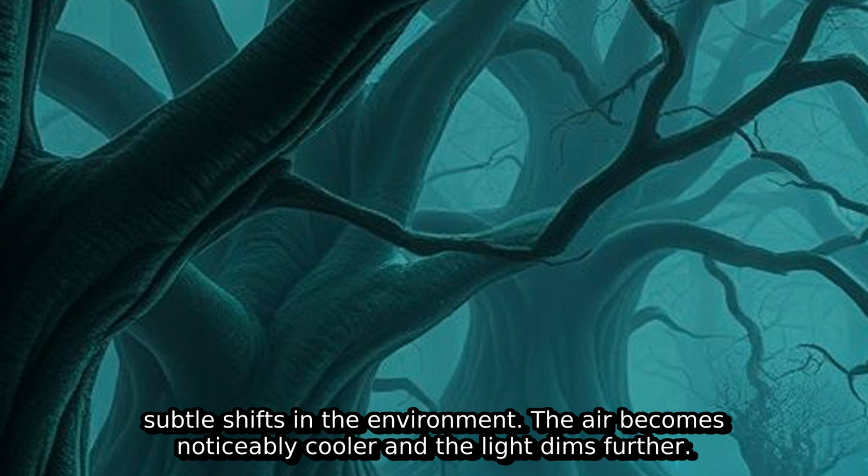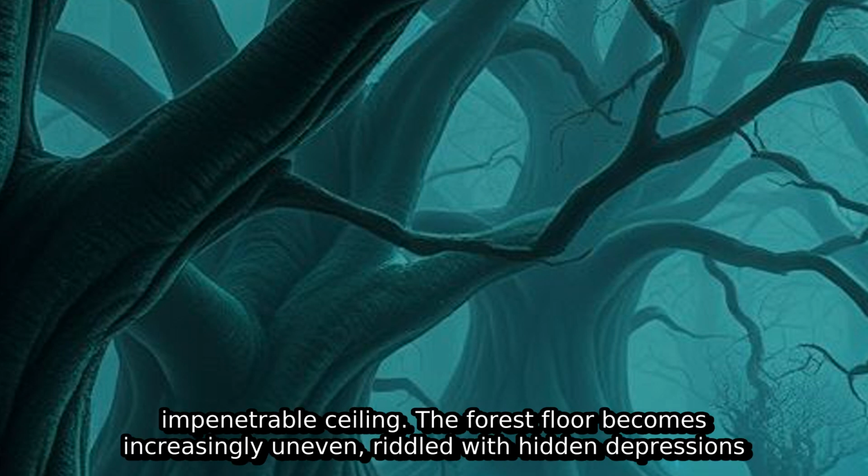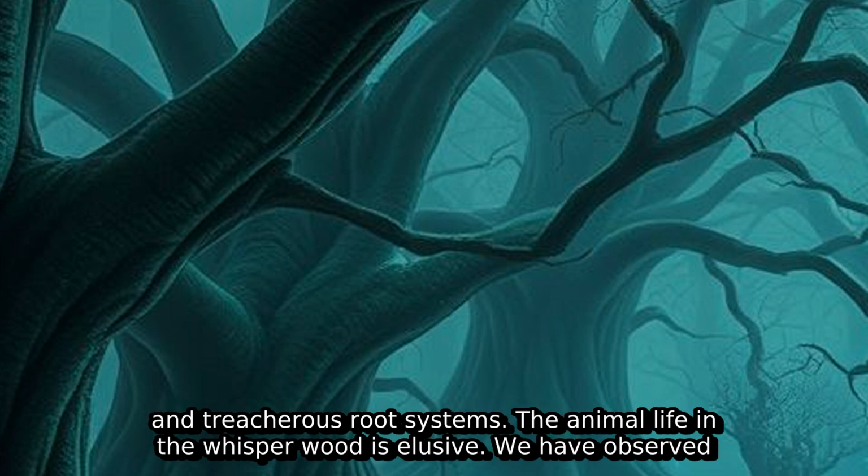The air becomes noticeably cooler and the light dims further. The silent oaks grow closer together, their canopies intertwining to form an almost impenetrable ceiling. The forest floor becomes increasingly uneven, riddled with hidden depressions and treacherous root systems.